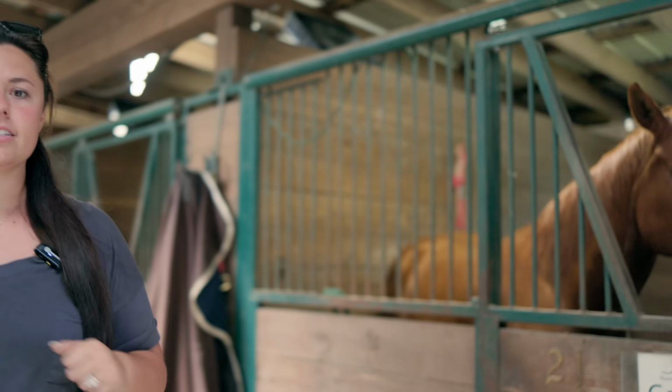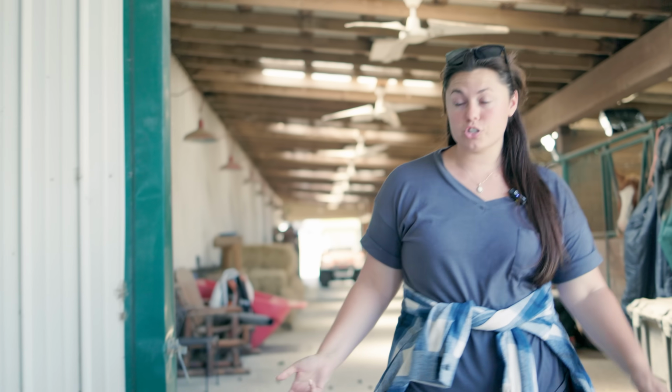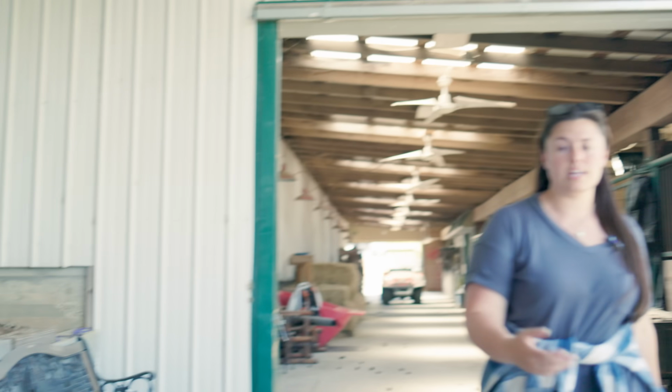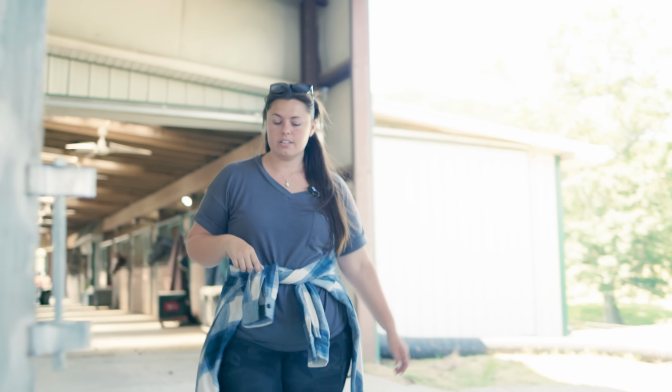We'll walk outside to see Jordy really fast. Jordy is my show horse at the moment. He's about to go back to the trainer, but right now he's just hanging out. He was recovering from colic surgery. So let's go out here and see Mr. Jordy.